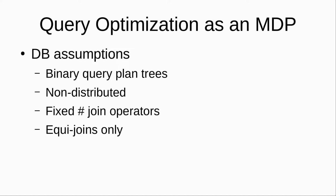And the fourth assumption that we're going to make, and I know this is a big one, is that everything is only an equijoin. So like no theta joins or complex joins like that, just this column of this table equals this column of that table.